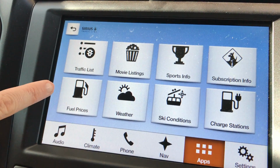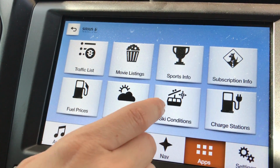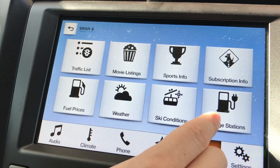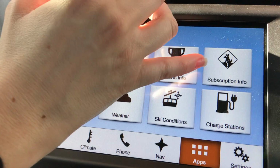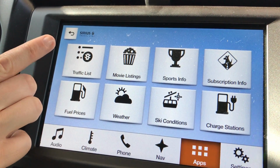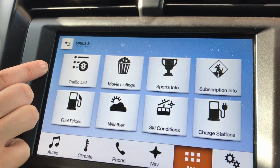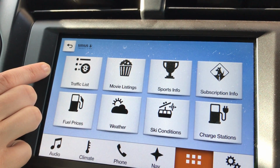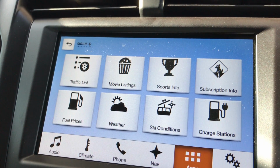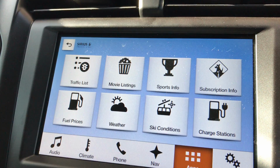So check it out. Fuel prices, weather, movie listings, sports information, ski conditions. We're in the Midwest. I don't think that's going to do much good for us here. Charge stations if you have an electric vehicle, and subscription info that's just going to tell you when everything is active. The traffic is very cool because if you are in an active route to go somewhere using your navigation and there is road construction or a stalled vehicle of some kind, a little notification will pop up on the screen and ask if you want to reroute or just ignore it. And that's free for 5 years.